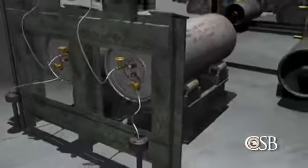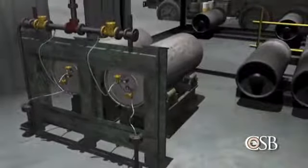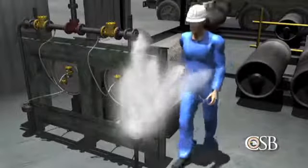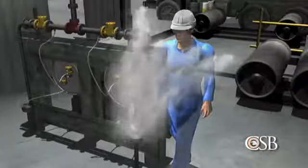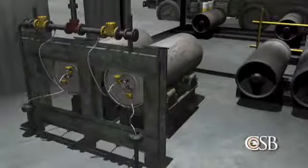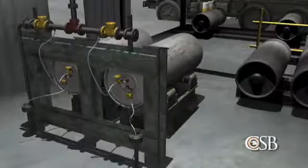Sometime between 1:45 and 2 p.m. on January 23rd, a worker was inspecting one of the cylinders when the pressurized hose suddenly burst. He was sprayed across his chest and face with a lethal dose of Phosgene. Another worker was exposed to the deadly gas, and a third was potentially exposed, but neither reported any symptoms.